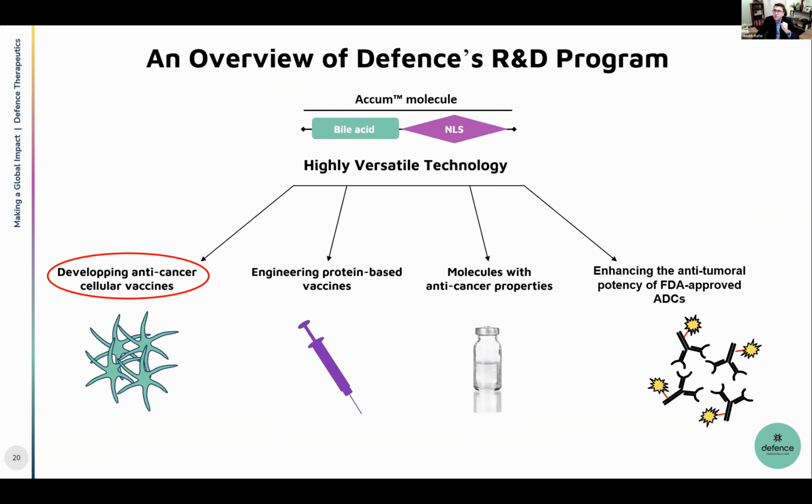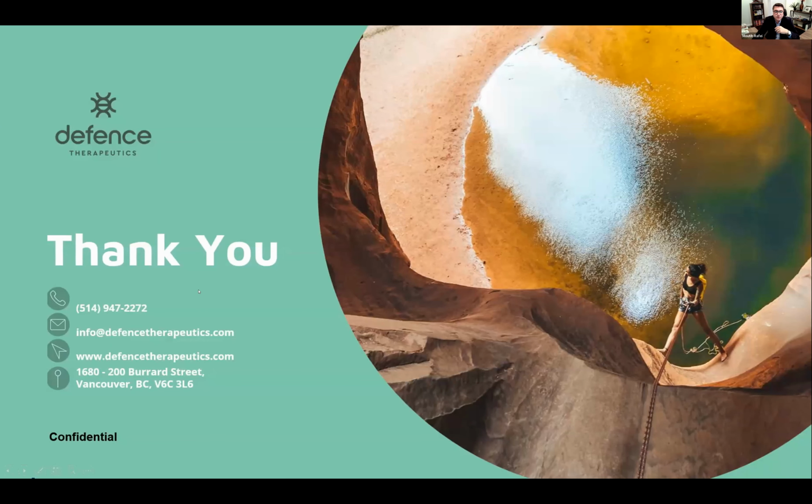So I hope I was able to convince you that the ACCUM technology could be used heavily to not only generate protein-based vaccines or enhanced ADCs, but also in the generation of a cellular vaccine, which, by the way, could be applied to any kind of tumor, given that you have access either to a tumor-specific antigen or tumor lysate. So if you have further questions in the future, please feel free to communicate with us or communicate with the CEO at the following email address, and we'll be more than happy to answer your questions.